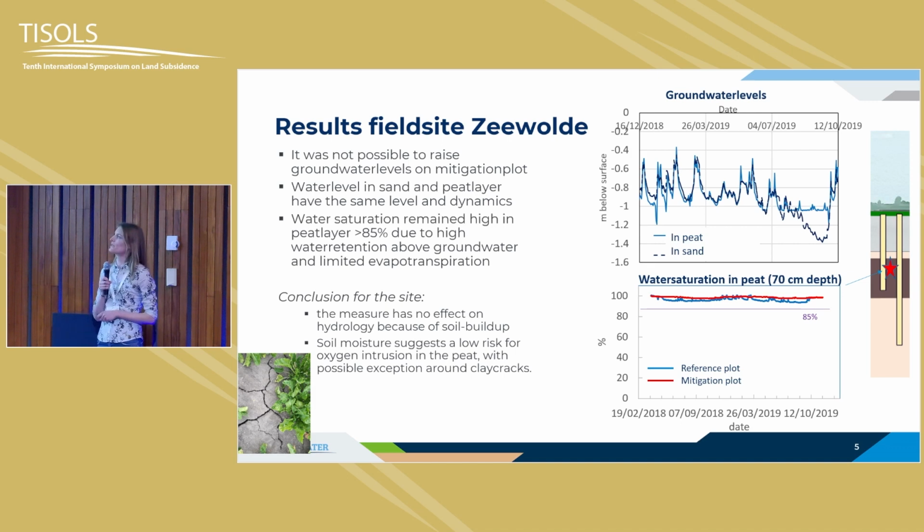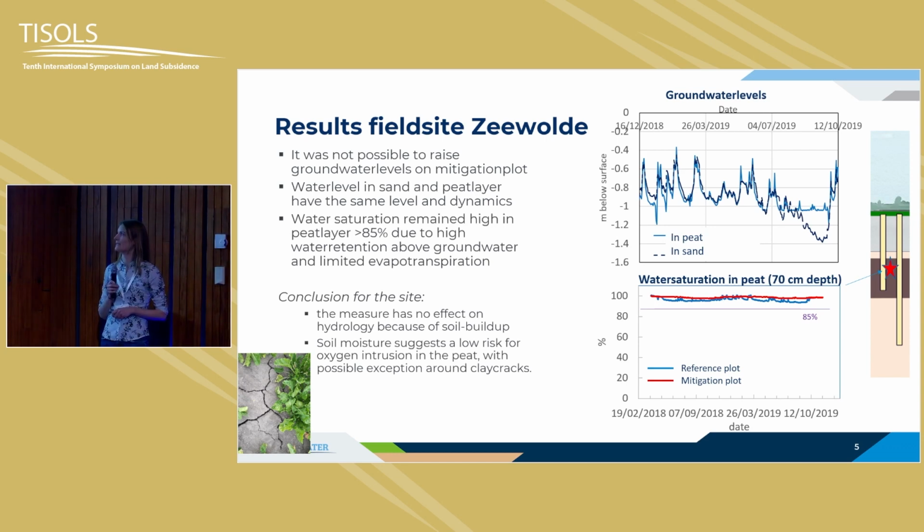And these measurements were done in the top of the peat layer, at 70 centimeters depth. And they indicate that actually the peat layer remains quite free of oxygen. So there's a low risk of oxygen intrusion into the peat layer. And the explanation for that is that peat has such a texture that it can hold on to water quite well above the groundwater level. And also because there is a presence of a clay layer, and the roots of the crops are mainly extracting their water from the top clay layer. So they're not affecting the drying of the peat layer.